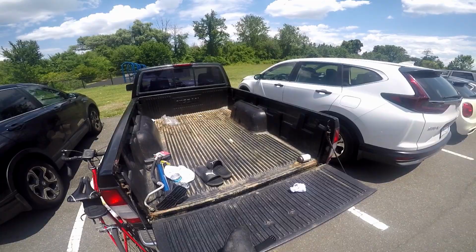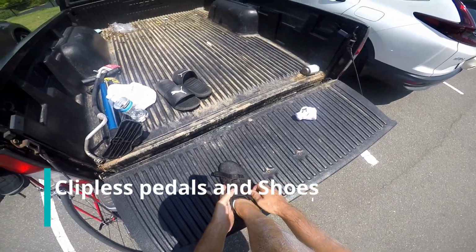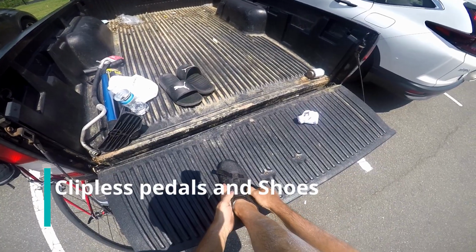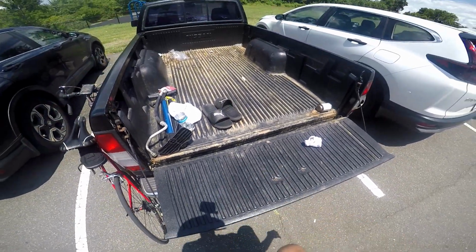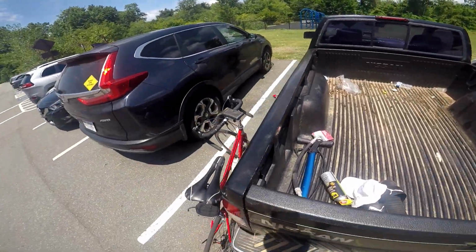Alright, first thing is getting our shoes in. I'm using clipless pedals. I really like using these, and I really recommend people to use these. You transfer way more energy to the ground using a hard sole clipless pedal.